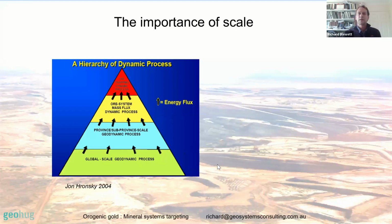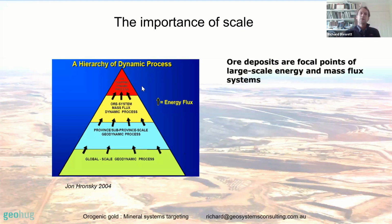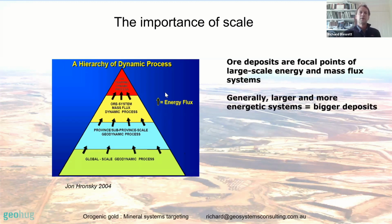This is a pretty old diagram, one that John Ronsky developed back in the 2000s. What he's looking at is that a mineral deposit sits up here at the top of an apex of energy and mass flux. These things are happening from the global scale and are getting focused right up to the site of your ore deposit. So these are focal points. Mineral deposits themselves are focal points of these large energy and mass flux systems.